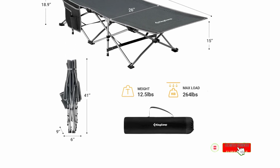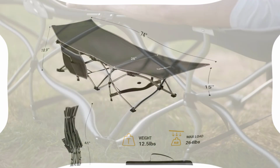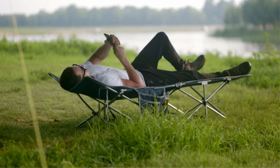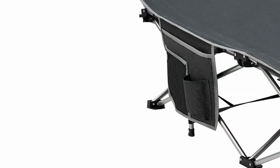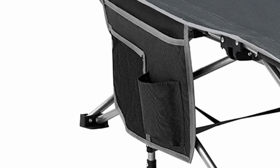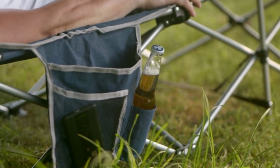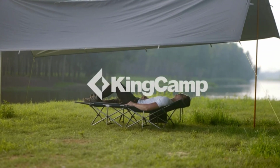Made with durable, thick double-layer 1000 Oxford polyester that is breathable and waterproof. This cot features a tilt angle design and built-in cotton pad for optimal comfort, minimizing back, neck, or shoulder pain. When not in use, it folds into a compact size that fits effortlessly into the included carrying bag in most car trunks. With open dimensions measuring 74 inches long, 26 inches wide, and 18.9 inches tall, and folded dimensions of 6 inches long, 9 inches wide, and 41 inches tall, weighing just 12.5 pounds.